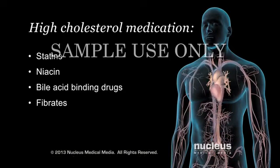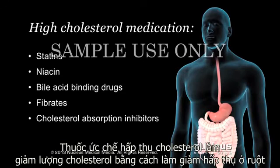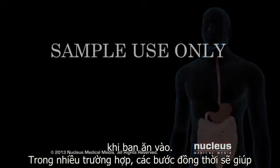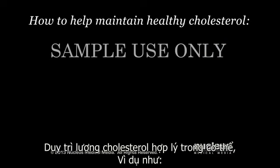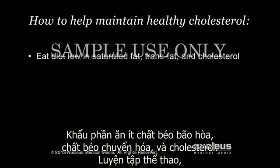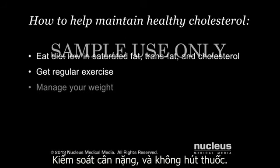Fibrates are mainly used to reduce triglyceride levels in your blood, but they can also raise HDL levels. Cholesterol absorption inhibitors reduce the amount of cholesterol absorbed by your intestines from the food you eat. In many cases, the same steps can help maintain healthy cholesterol and triglyceride levels, such as eating a diet low in saturated fat, trans fat, and cholesterol, getting regular exercise, managing your weight, and not smoking.